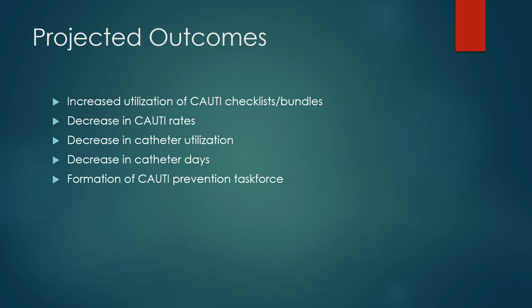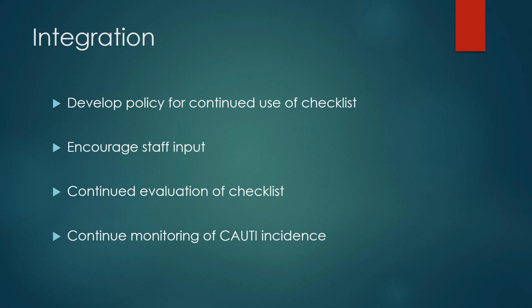Projected outcomes include increased utilization of CAUTI checklists or bundles, decreases in CAUTI rates, decreases in catheter utilization, a decrease in catheter days, and the formation of a CAUTI Prevention Task Force. For integration, we would need to develop a policy for continued use and a policy that people could go back to and refer to if they had any questions. And again, encourage staff input. We would need to continually evaluate the checklist to see if there is a need to make any changes and make sure it's keeping up with current standards of practice. And then continue to monitor the incidence of CAUTI and make sure that that is being kept under control.